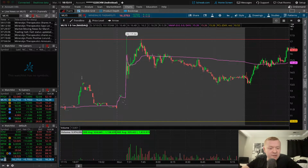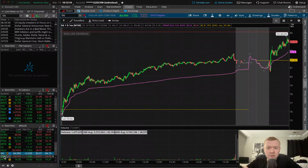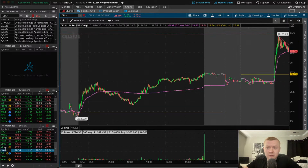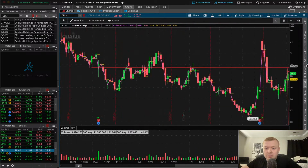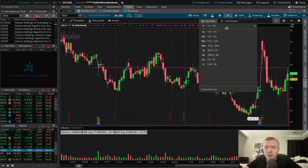What is it at? 15, 6-cent spread right now. If we get closer up there, I'll probably smack it against 17.20. CELH pop right back up over that support line. Now it's back down. Yeah, upper shadow against this resistance up ahead. Pretty good play there. That's exactly what I'm looking for.